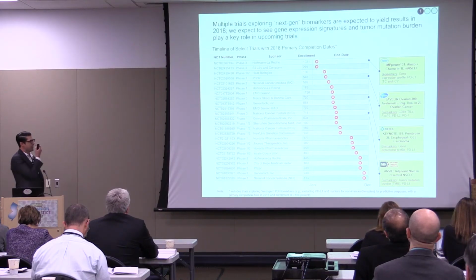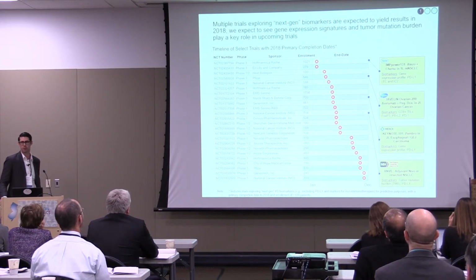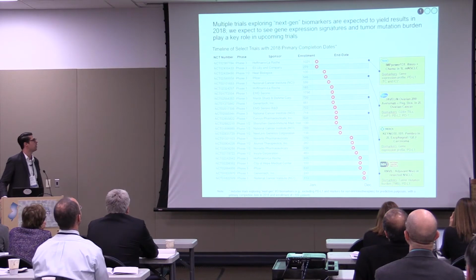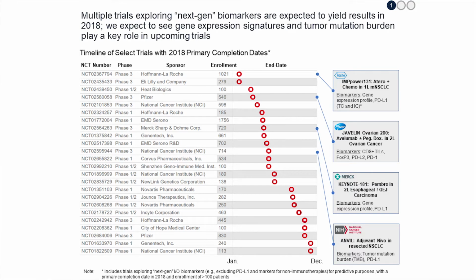One of the things that's always surprised us about the immuno-oncology landscape is that it develops much more rapidly than we expect or anyone we talk to expects, and we expect that to continue. In terms of next generation biomarkers, we see a lot of opportunities for development, even just in the next year. This shows a selection of next-gen biomarker trials that have primary completion dates in 2018. So this is not a comprehensive list. We filtered this to focus on trials that have at least 100 patients enrolled. And you can see that there are at least 24 trials that are expected to yield biomarker or next-gen biomarker data in 2018. And we called out a few of interest here.